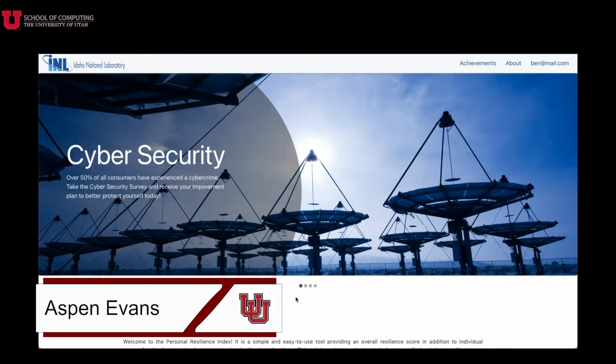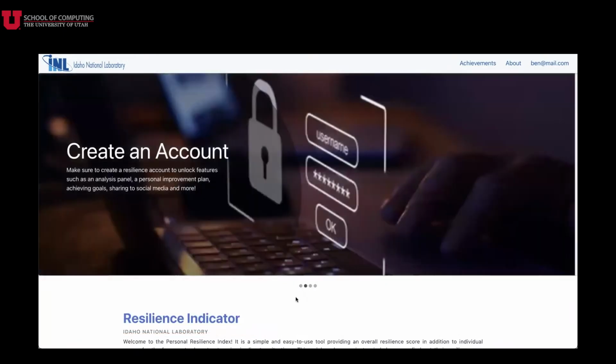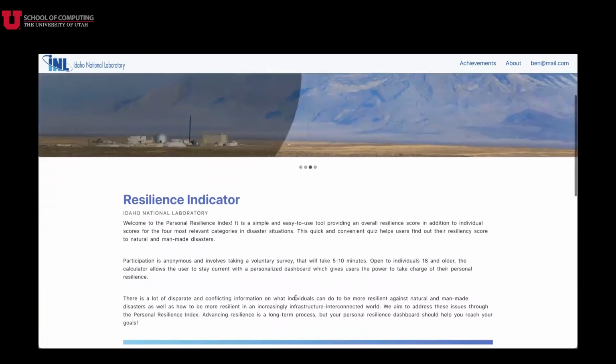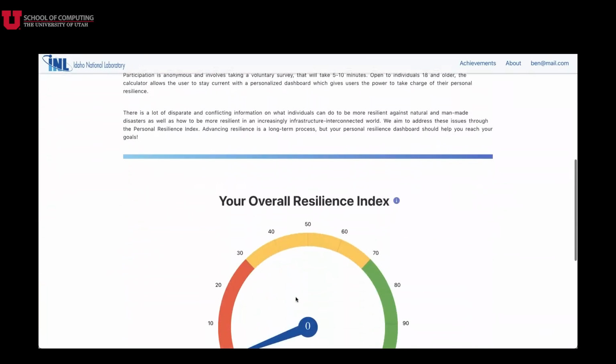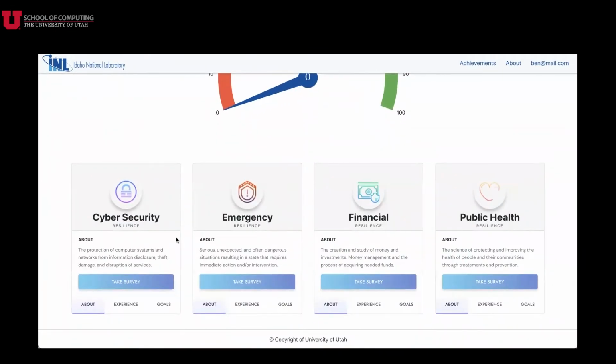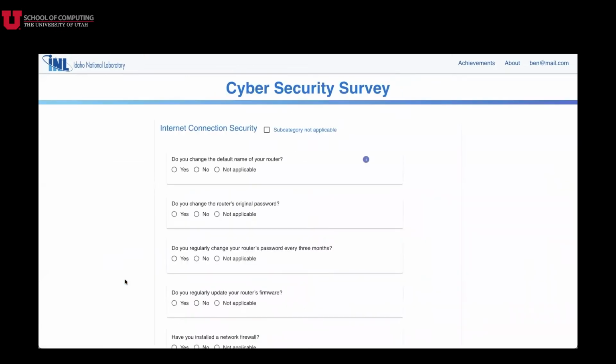Upon locating the website, Ben will be able to create an account and log in, where after logging in, he'll be directed to this homepage. He may want to explore the website a little bit, but after doing so, once he's ready to take that cybersecurity survey, he'll be able to do so by scrolling to the bottom of the page and locating the cybersecurity category card. Here, he'll be able to click on the Take Survey button. That will direct him to the corresponding survey.